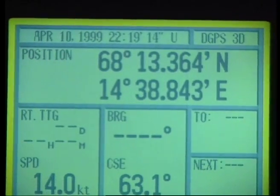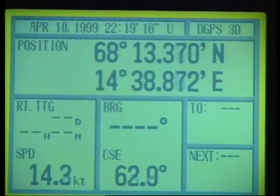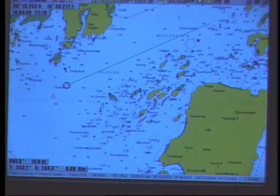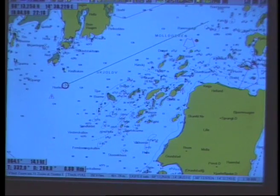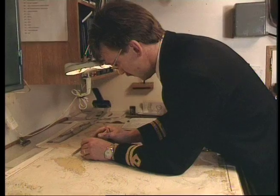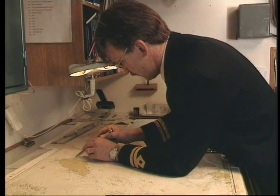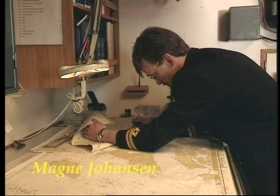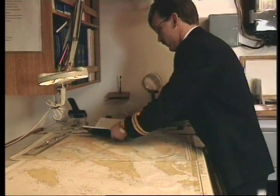A GPS or global positioning system tells us that we are approaching Svolvær. The position and the sailing direction are indicated on the electronic map. Even if the ship is equipped with modern navigation devices, it is a requirement of the law that conventional navigation equipment is available.